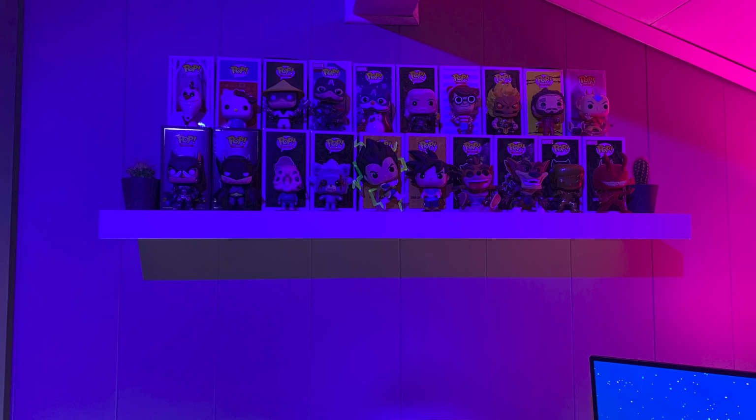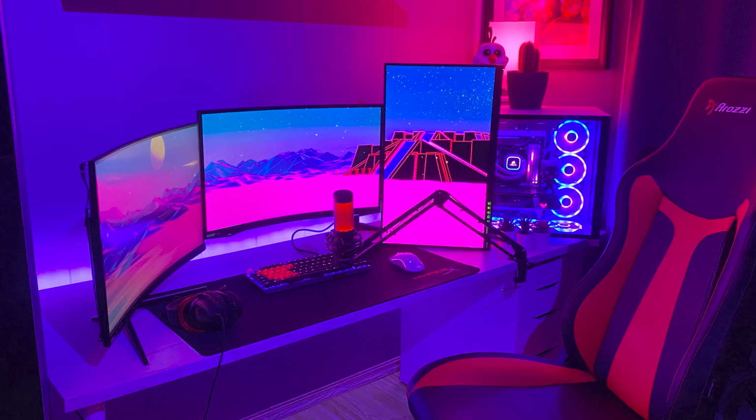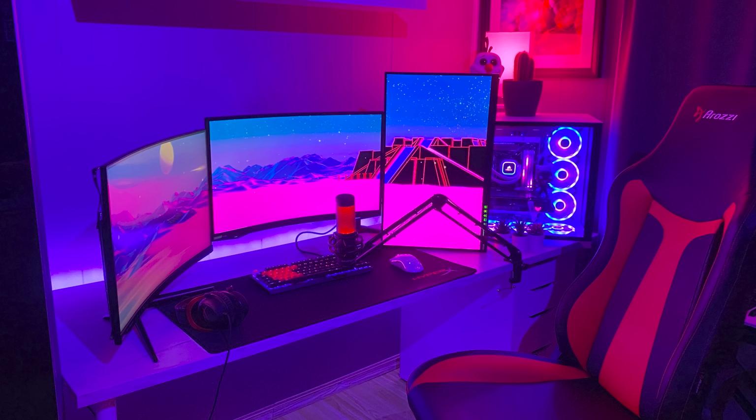And that's pretty much it for this setup. There is a wall shelf up top holding up his Funko Pop collection, but other than that, it's a pretty simple and straightforward setup. Thank you, Anthony, for sharing this with us.